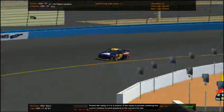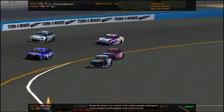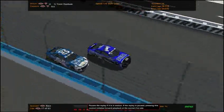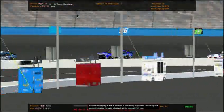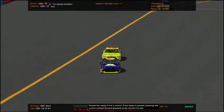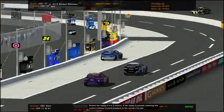Wow, amazing anybody could get it. Yep, so they've got a massive cleanup to do. Oh, Trent Dunham has damage to the rear end of his number one Sega Dodge. You know, I've seen it before. They may have rear end damage, but they might still be up to speed. I guess we're just going to have to really wait and see.